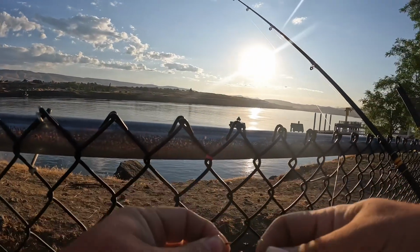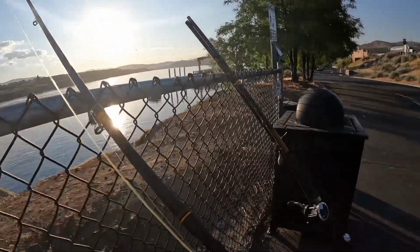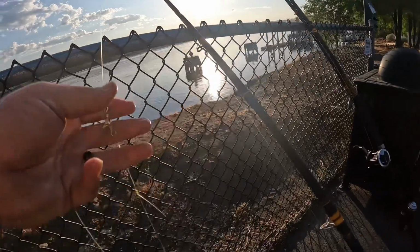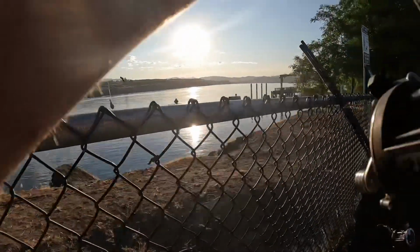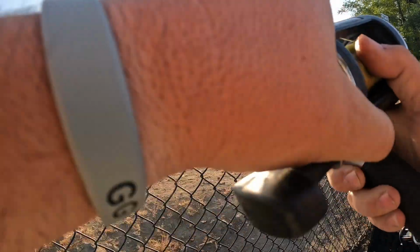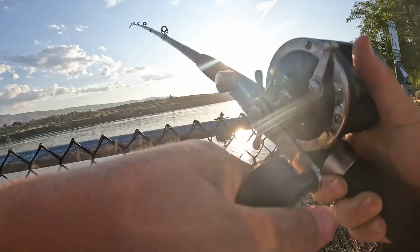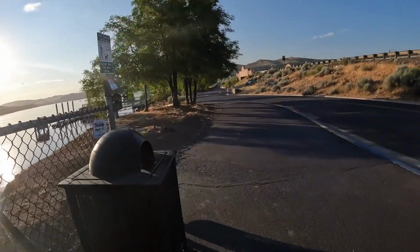There we go, all baited up. Got the Columbia River set up stuff all ready to go and baited up, and let's get a fish, y'all. All right, that'll work for now. All right, cast number one, going in.